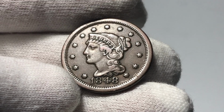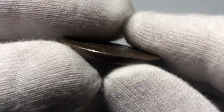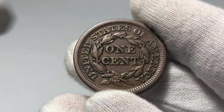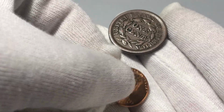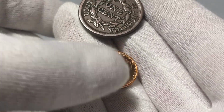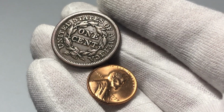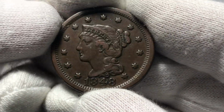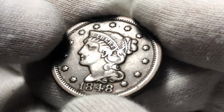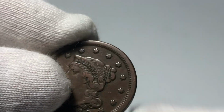My dad's oldest coin he had was this 1848 large cent, and I couldn't believe this was a penny. I thought it was some sort of novelty coin, but these are real. These were really made. Until about 1857 these coins were made, and you can see the size difference there with a Lincoln wheat cent, just a pure size. Again, just being 7, I never truly appreciated these coins as much until I was a serious collector. But one of my favorite coin series to collect now are these large cents.